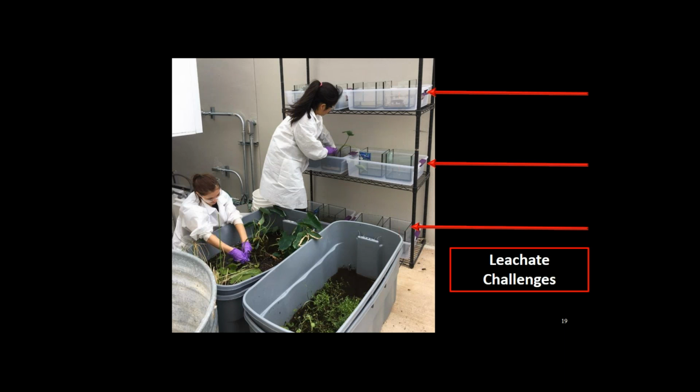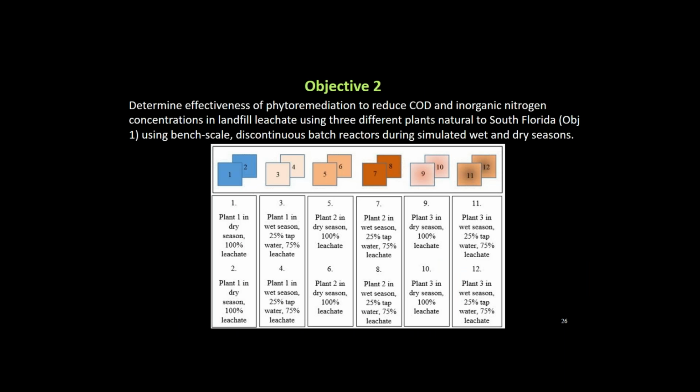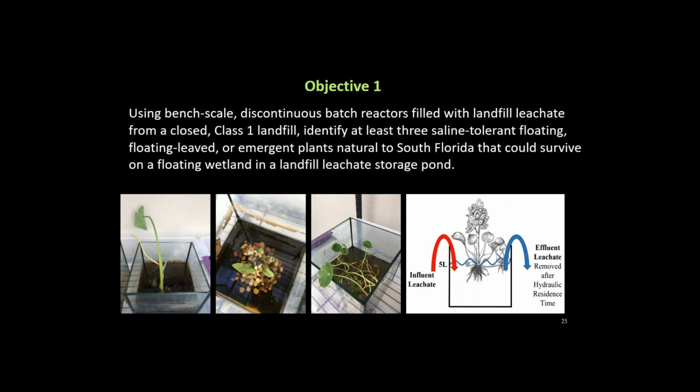Okay. All right, great. Any other questions or comments on Objective 1? So what was the hydraulic retention time, residence time? So I believe the leachate and the lake water comes in and goes out as gallons per minute or some flow rate, right?